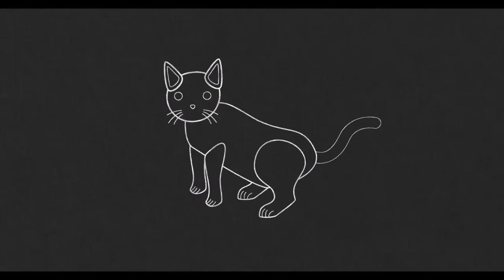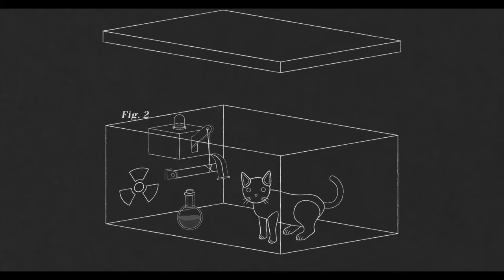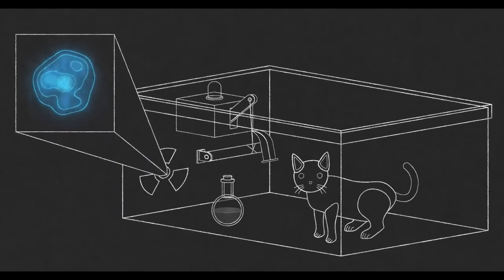Put a cat in a box with a radioactive atom. Add a radiation detector that triggers the release of poisonous cyanide gas. Now, although it was only meant as a thought experiment, Schrödinger helpfully notes this device must be secured against direct interference by the cat. Anyway, the whole point of the experiment is to magnify the state of the atom up to the state of something macroscopic and tangible. He could have picked anything, it didn't have to be alive, but Schrödinger selected a cat.